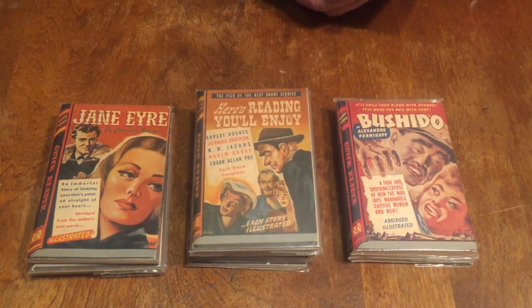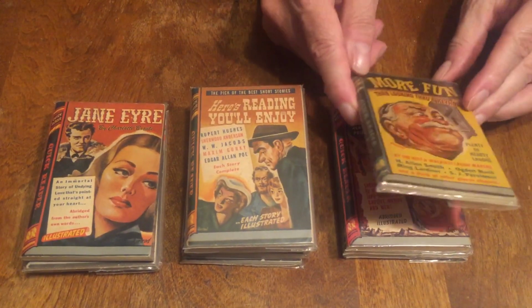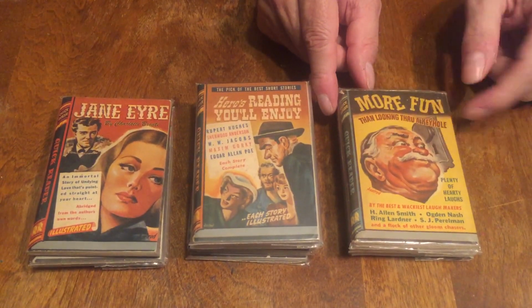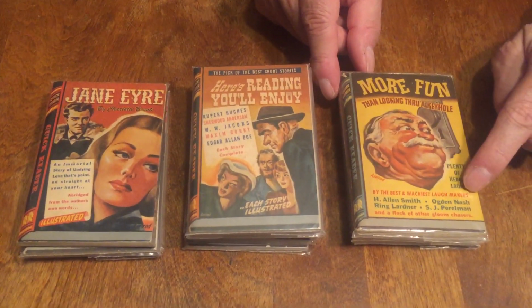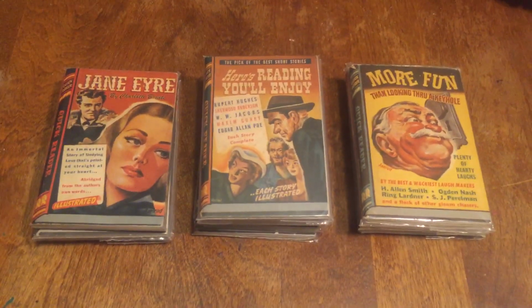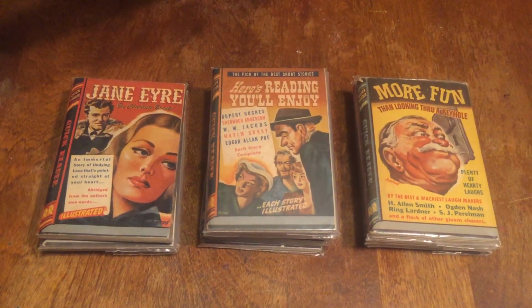Number 112 is another humor book, more fun than looking through a keyhole. And here's the guy looking through a keyhole. Don't know what he sees, but he's liking it. And here's the authors that are in the book. So we've gone through a quarter of them so far.